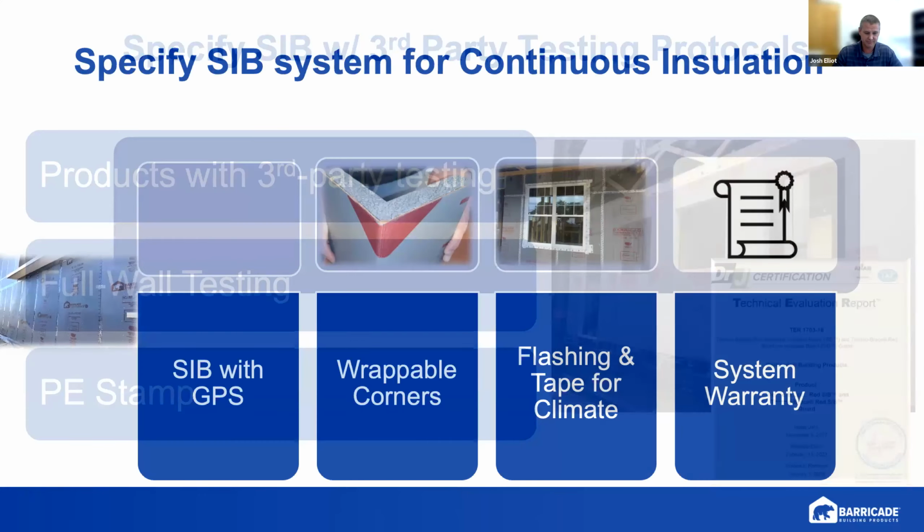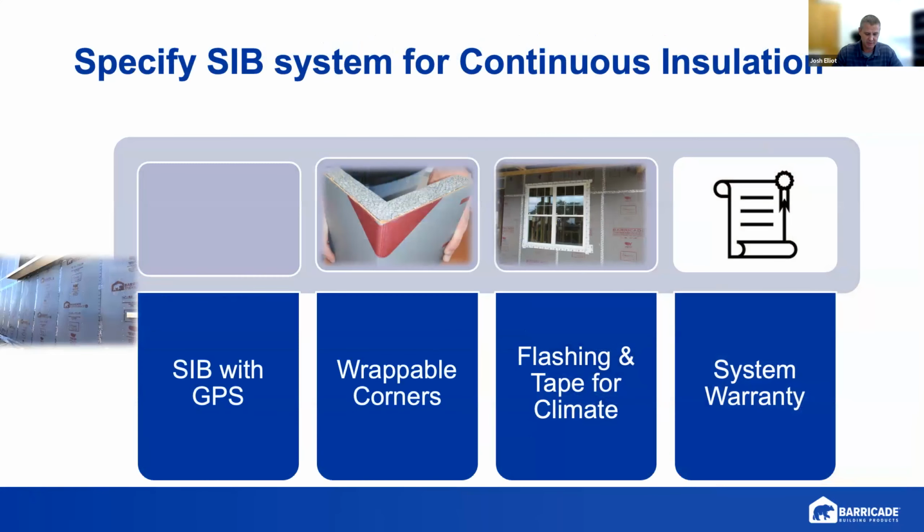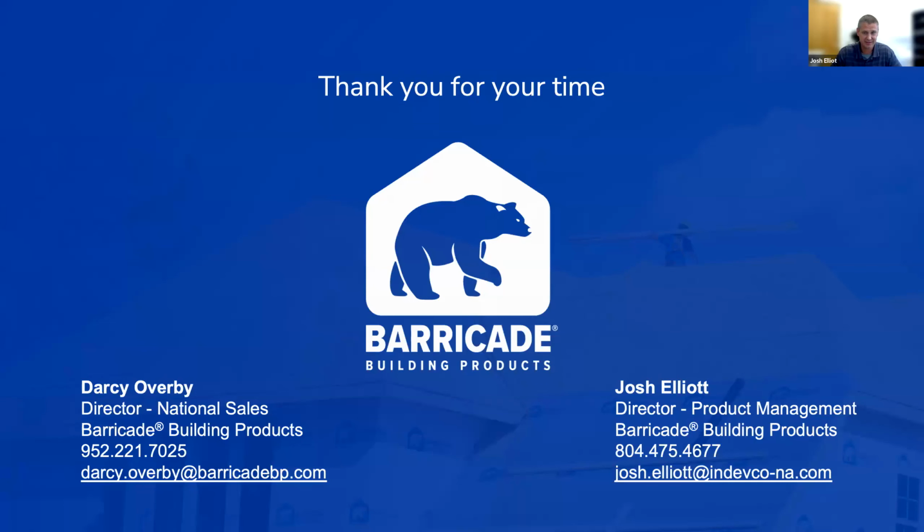Next slide. Ways to specify this are asking for a SIB product with GPS, so you get the better R value over an EPS product. There's the wrappable corners, as you can see in the picture there. It ships flat and is easy to store on job sites, but folds up with our fiber hinge, making a nice continuous insulation there. And you still do need to tape seams on it and flash windows as normal. And it does come with a 30-year warranty. All right. And that is the end of ours.